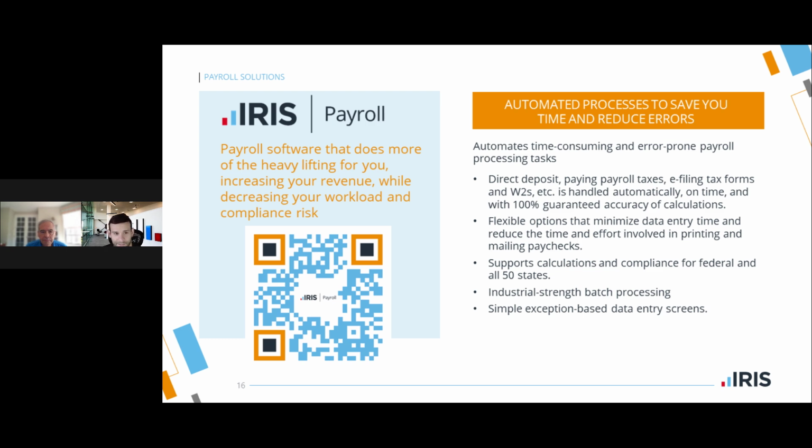So when you have a chance, take the QR code there and you can scan it and you can learn more about our software. I'll give about another 10 seconds before we can move over to the next slide.